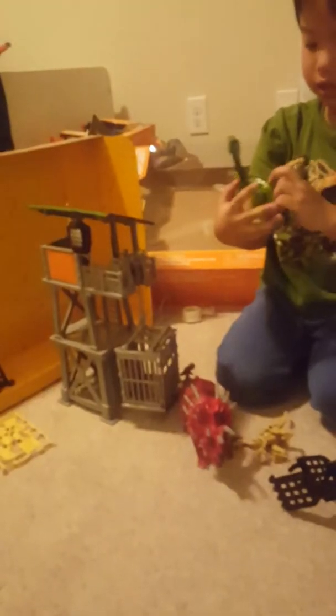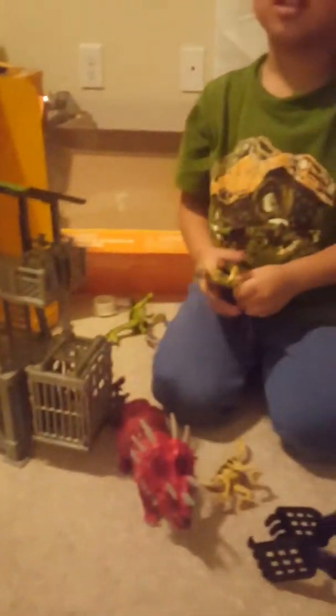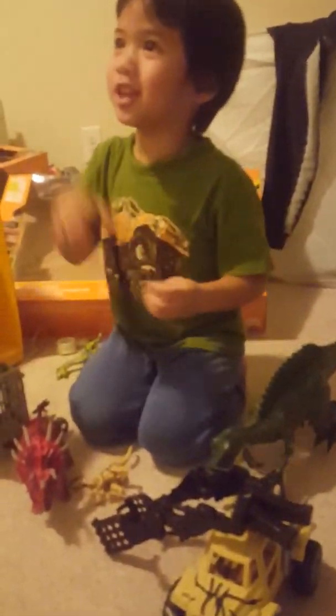Okay, what is this? What's this one? Where do you put this here? This is a cage also. Okay, that's it. That's it, kids. So, you stay now, okay? This is a nice tower.